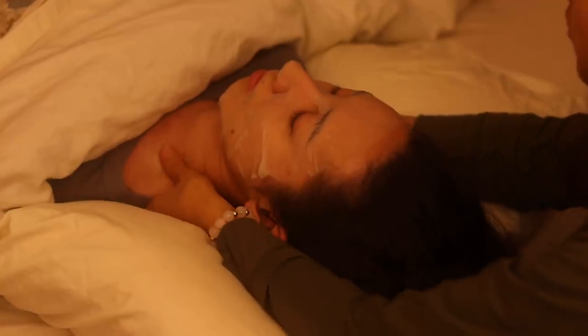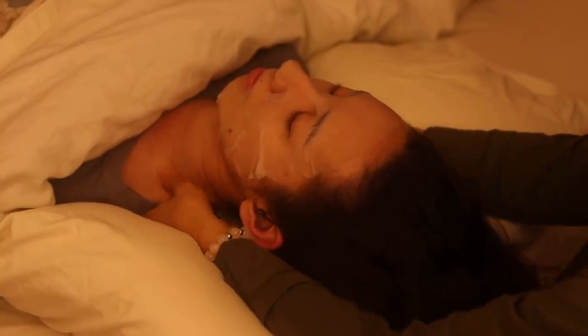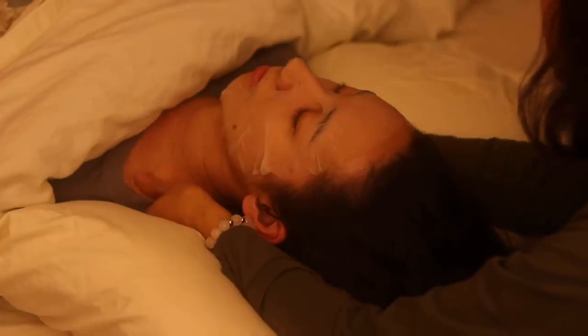Your shoulders a little bit, just releasing any tension that may be here.